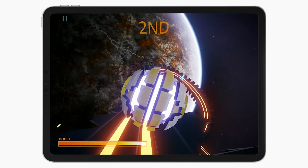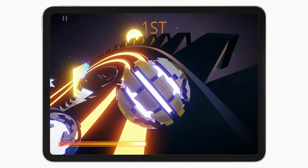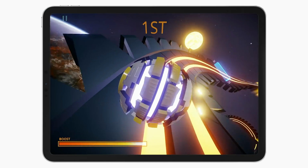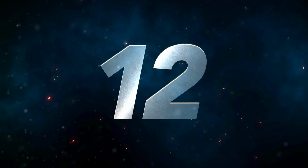It's an absolutely hectic game, especially when you join a server with 8 players. There is also a career mode, vehicle customization, 60 frames per second, and cool techno music. Number 12 is Shinsekai, Into the Depths.